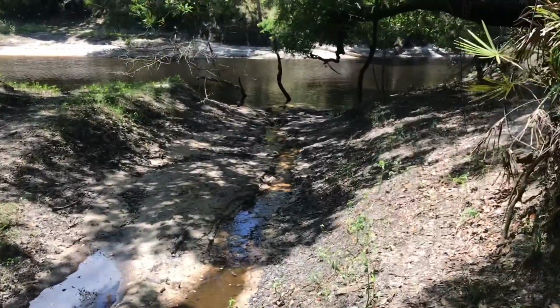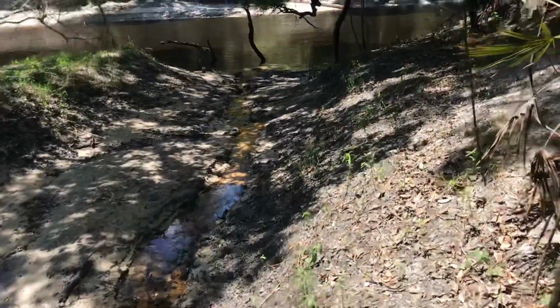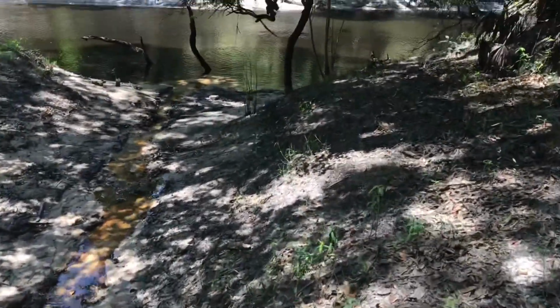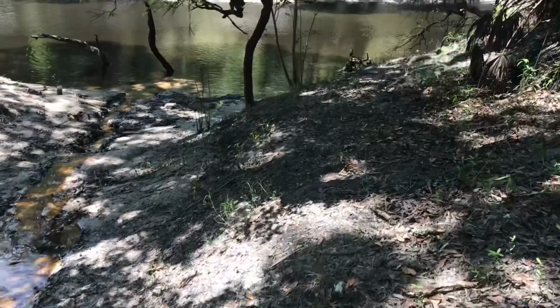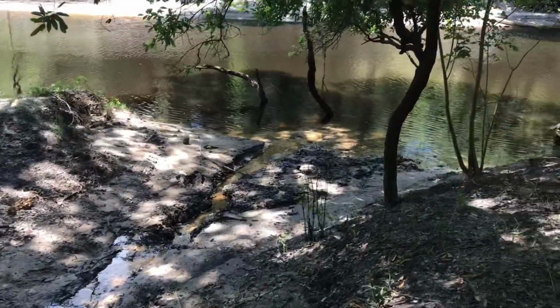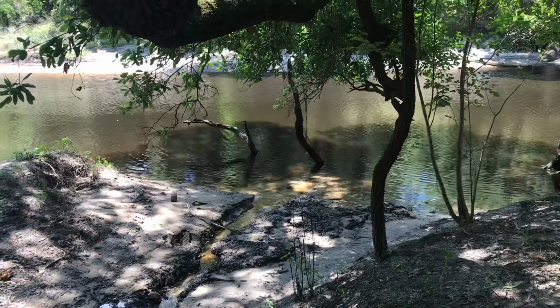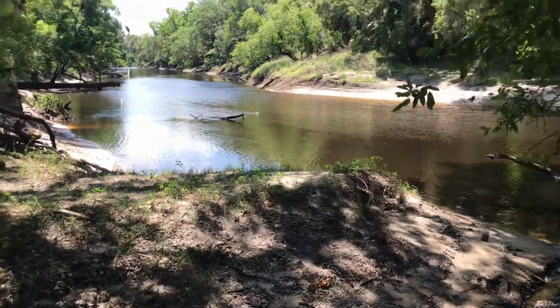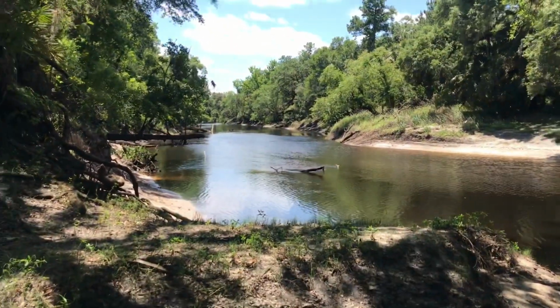Okay, so we're following the stream. And I don't know where this stream originates from, if it's spring fed or if it's something else. But here's where the stream meets the river, and a beautiful view looking down the river from here.